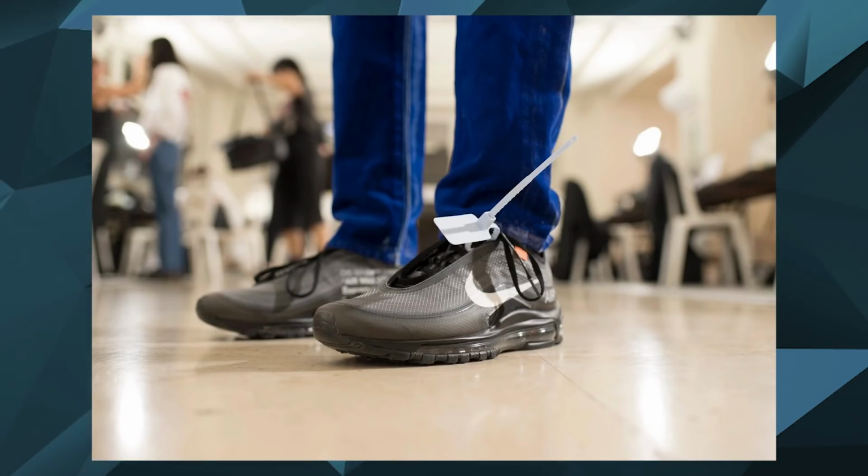And then keeping it back with Off-White, during Paris Fashion Week, there were 2 brand new Air Max 97s leaked. We have a grey and a black iteration, so these are definitely going to be launching. Virgil Abloh showed them off at his brand new runway show, and they are arguably every bit as good as the OGs.